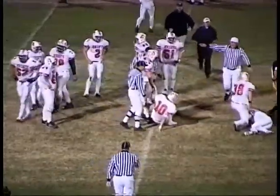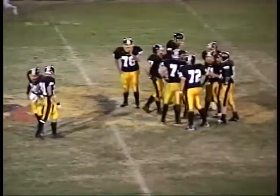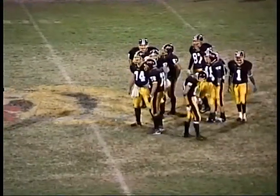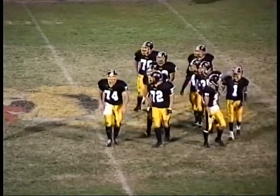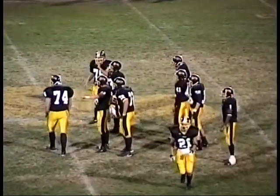Second down and long for Bettendorf. Fick this time back to pass. Hits Ivory on a little stop pattern. Ivory makes the first guy miss and is still on his feet, dragging Assumption tacklers to the 40-yard line of the Knights. And he'll have a first down. And it looks like we have somebody down on the turf.